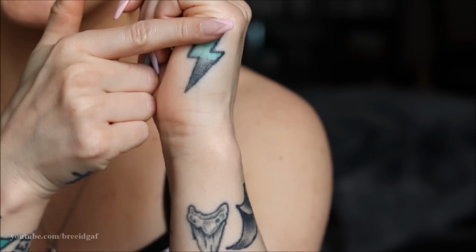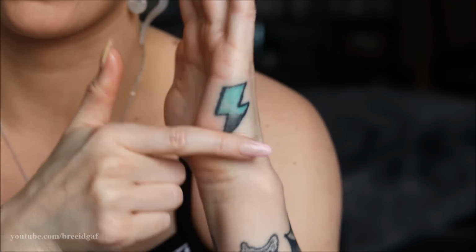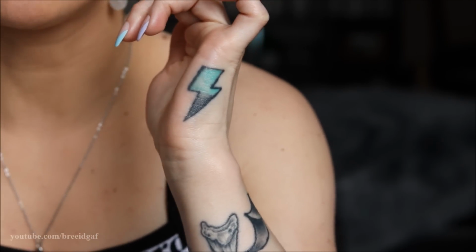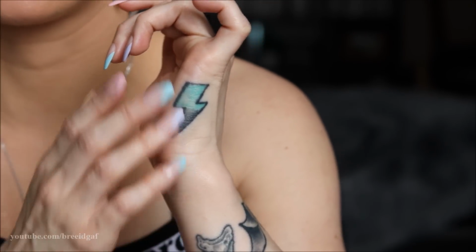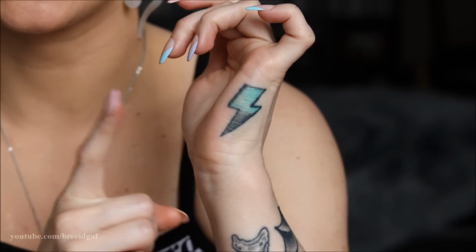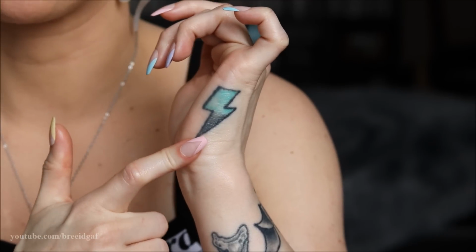Then on my hand here, I have another hand tattoo, so I have my cross, and then I also have a lightning bolt. Pretty sure this was yet another flash day. I usually get more than one tattoo on flash days, so I got the teal and black lightning bolt on my hand, and this one I do need to get touched up, because I really damaged it when I got it.